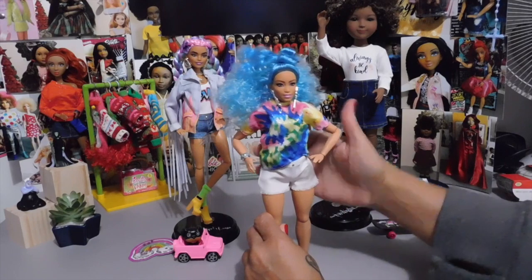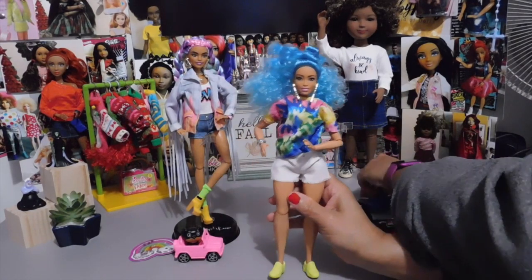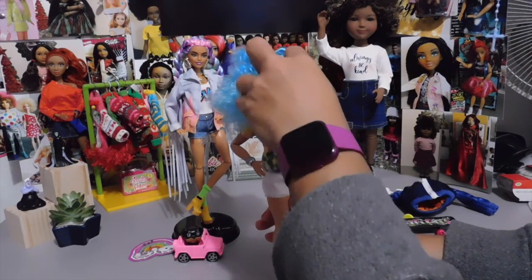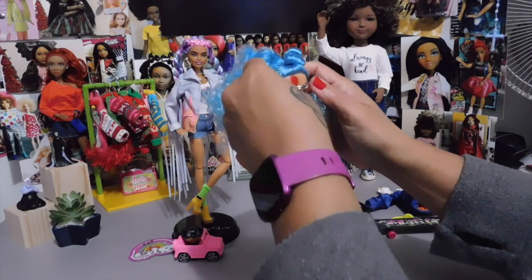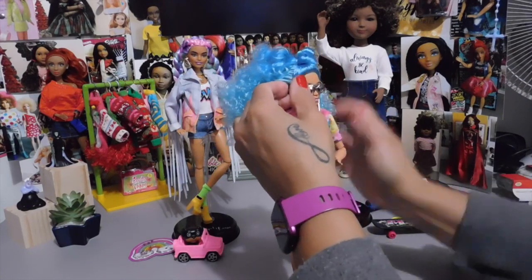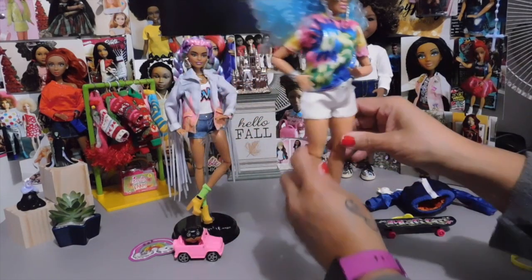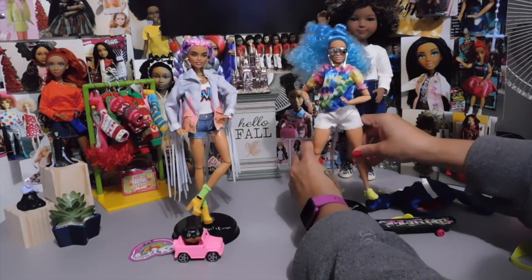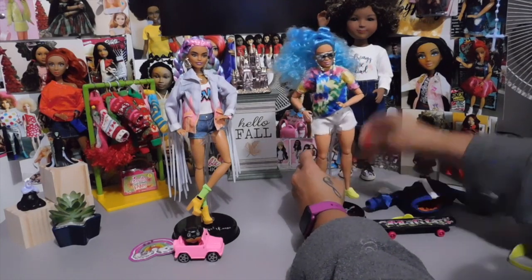But this is a diva, and I'm telling you, I am loving this diva. I have got to find her watch. All right, so let's put her sunglasses on so you guys can see how she looks with her sunglasses. All right, so there she is with those sunglasses. I love her. She's beautiful. She is a beautiful doll. And I have got to find her watch. I don't know where that watch is.